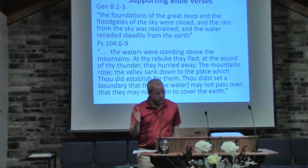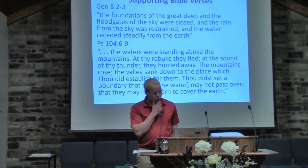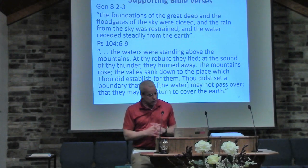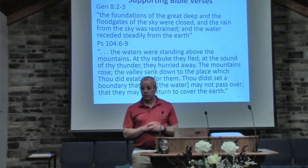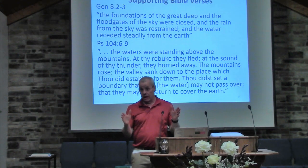The waters were standing above the mountains. At thy rebuke they fled. At the sound of thy thunder they hurried away. The mountains rose, the valleys sank down to the place which thou didst establish for them. Thou didst set a boundary that they, meaning the water, may not pass over, that they may not return to cover the earth.